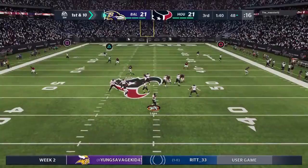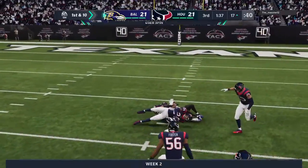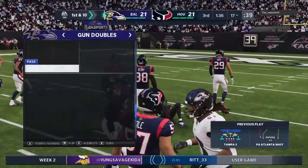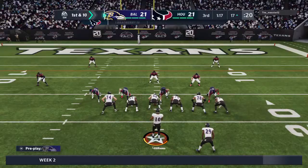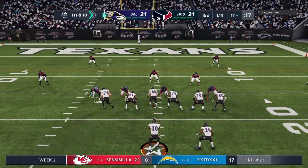Play action this time with Love. This ball complete to Rager. And they'll wind up getting this one all the way down inside the 20. That goes for a gain of 31. So from the 17 now, here's a 1st and 10.